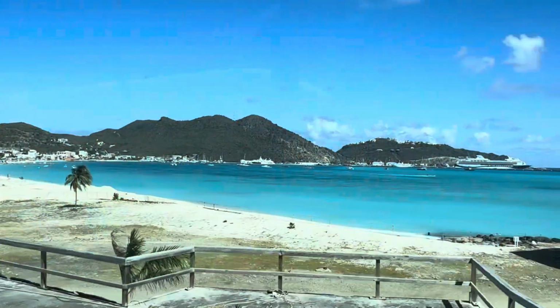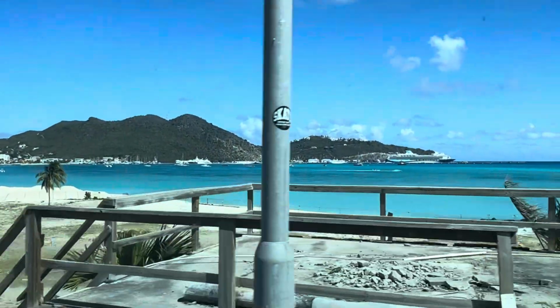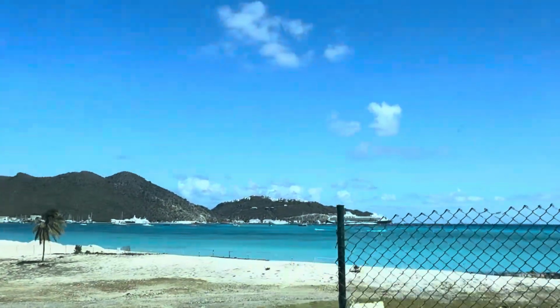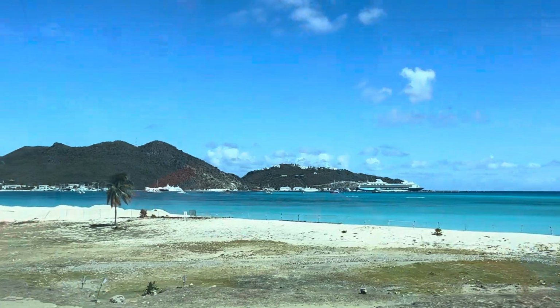I really enjoyed watching everybody looking at the planes, and I particularly enjoyed watching people get sandblasted when the larger planes were getting ready to leave. That is full of entertainment, and there are signs warning people, so it's their own fault.